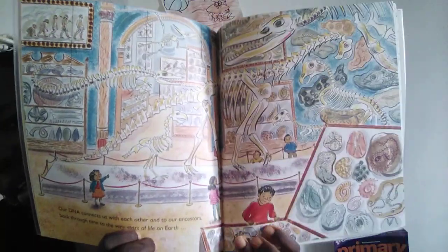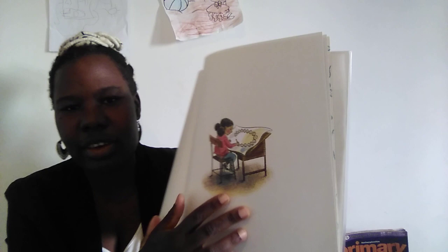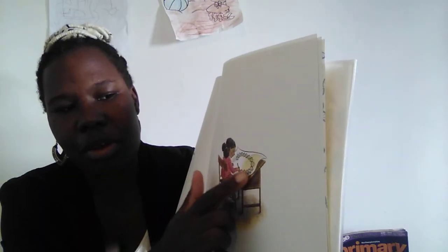Our DNA connects us with each other and to our ancestors back through time to the very start of life on Earth. Look, she is drawing out the DNA code, the genetic code. Okay? Because all life has always been written in one language. DNA, the genetic code. Look. So you find out what you need to do afterwards.